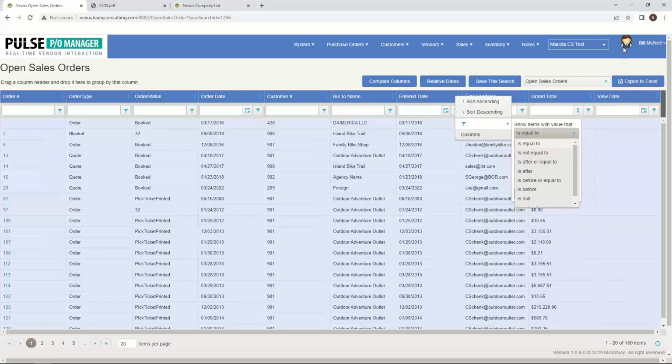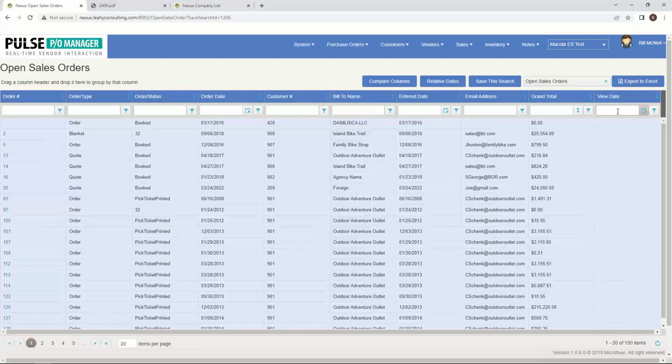Okay. Again, over here on the viewed date, this will allow me to see, this was similar to both sides of the 2 different softwares, whether my vendor, or anybody, my customer, has actually logged in and viewed this particular order. Okay, and I could narrow down anything like that. Same idea with my totals here. I could narrow down who I would like to see on this particular customer order.